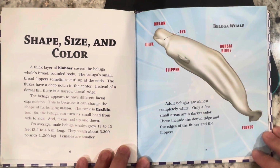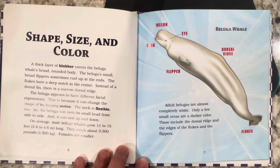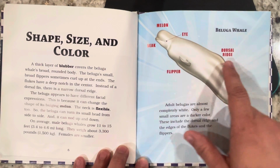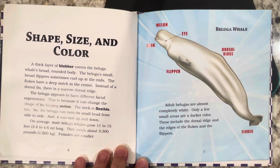This is another important feature of a nonfiction text. A lot of times you'll see a picture with labels on it, labeling the parts of something. And this is labeling the parts of a beluga whale. There's the beak, the melon, the eye, the flipper, the dorsal ridge, and the flukes. Adult belugas are almost completely white. Only a few small areas are a darker color. These include the dorsal ridge and the edges of the flukes and flippers.